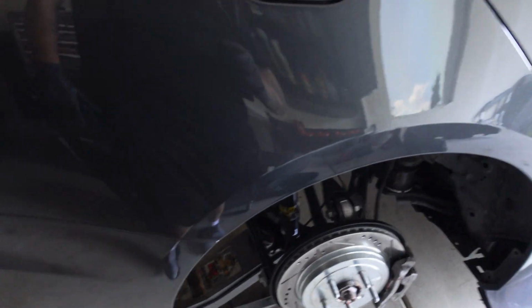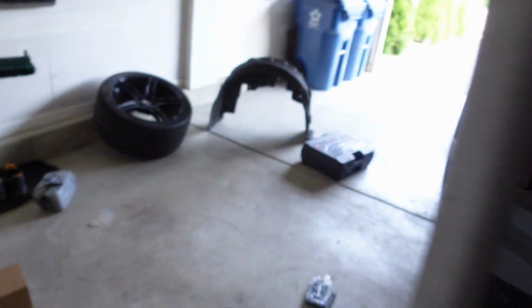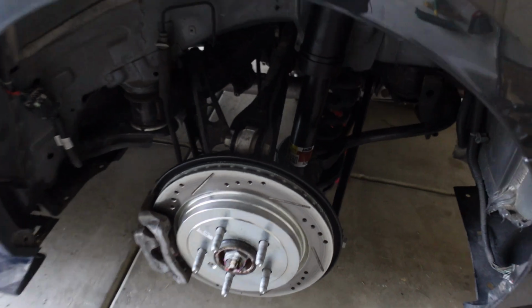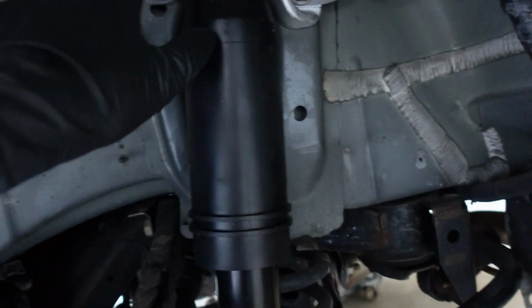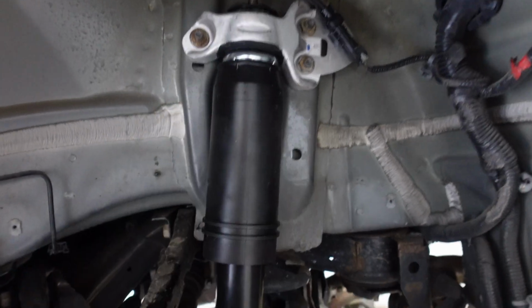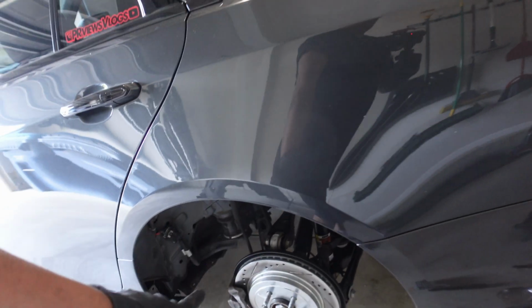But that is it. It's all done. We just got to torque everything down now. I already torqued this side out. Now, to torque these in here, they're 43 foot-pounds. I used a series of extensions to be able to reach them. And the bottom one here is a pain because that's 105 foot-pounds, or 100 foot-pounds actually.